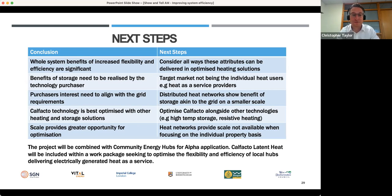The benefits of storage weren't realized by the technology purchaser. So we need to look at targeting different markets that aren't the individual user, such as heat service providers. Purchasers' interests need to align with the grid. Again, distributed heat networks might show some of that benefit that replicates what's shown to the grid.